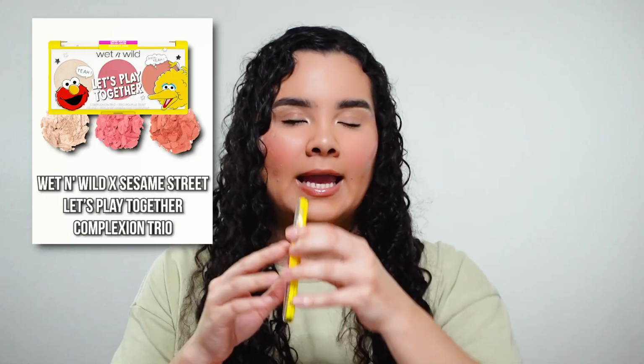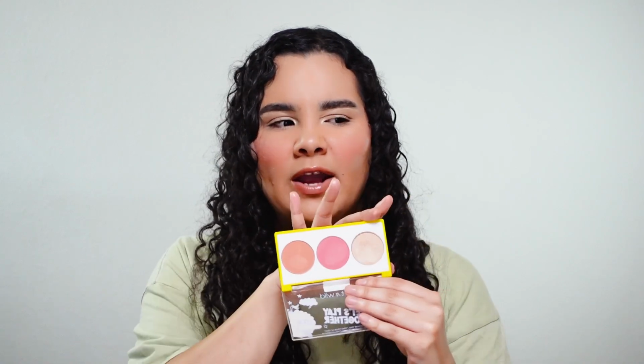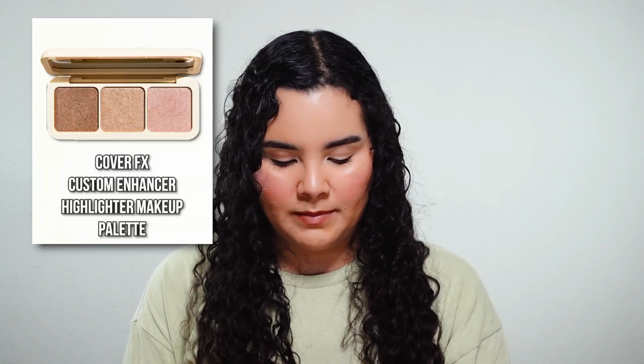In the 12th spot, I'm going to be putting the Wet n Wild Let's Play Together palette, simply because I feel like this one is very sheer and kind of patchy and just not the best. In the 11th spot, I'm going to be putting the Cover FX Custom Enhancer palette, just because the shades are a little too dark for my skin tone.